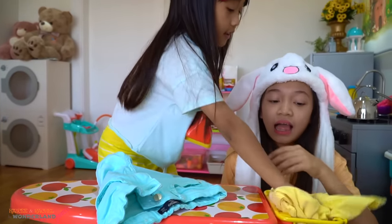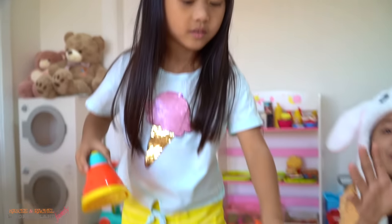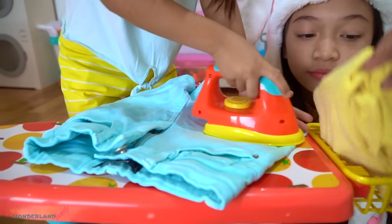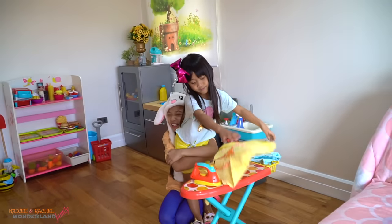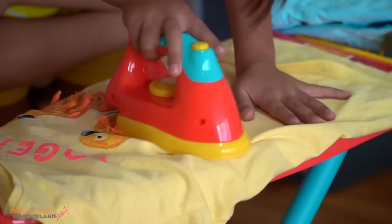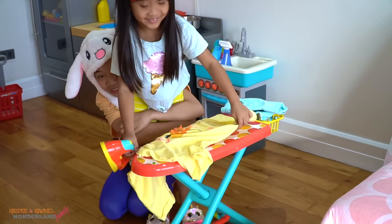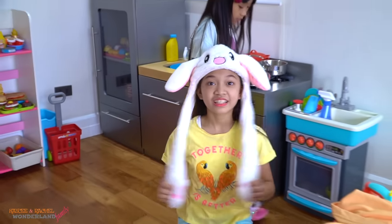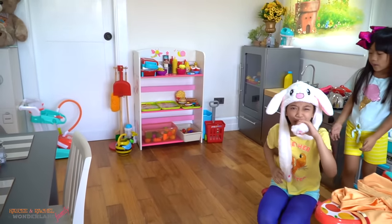Oh no, babies don't play with iron. No, that's hot. Yeah, okay. Don't do that. This is much better to iron. Yeah, this is really soft. Carry me. Baby, I'm still washing your clothes. I'm washing you. Okay, Rachel is washing the clothes right now. Okay. Yay! Now let's go shopping downstairs.